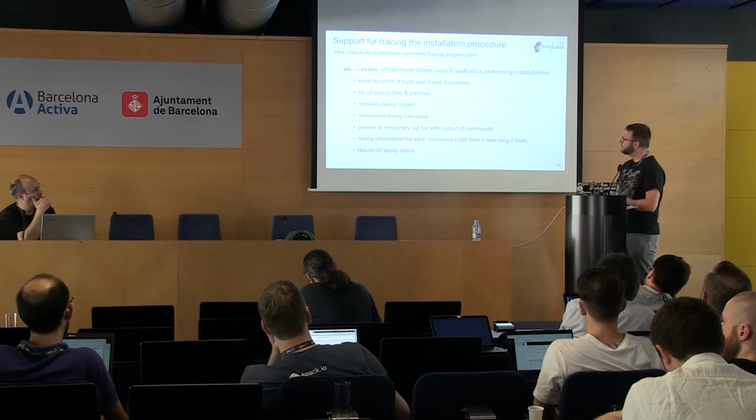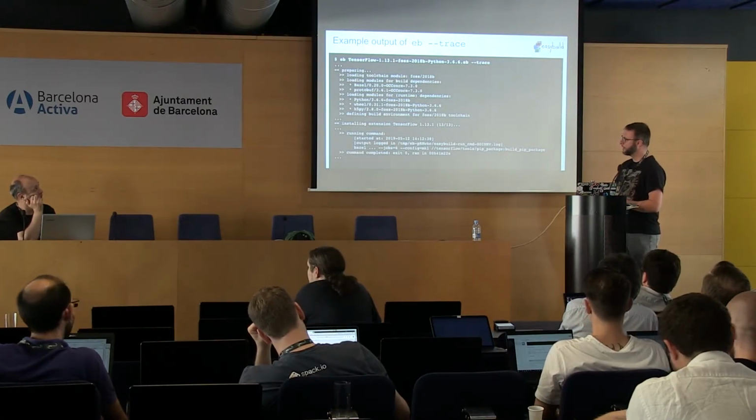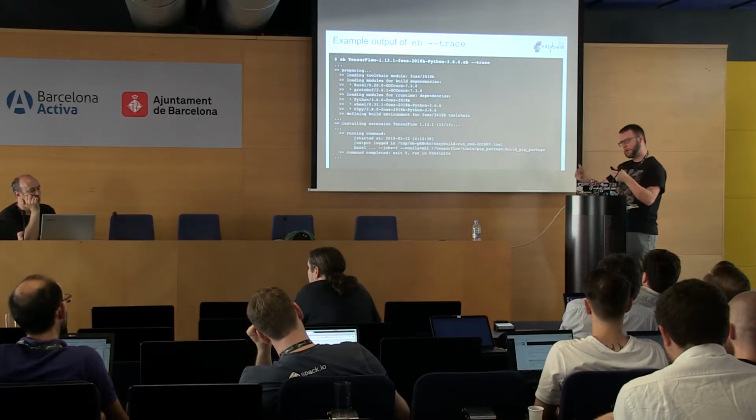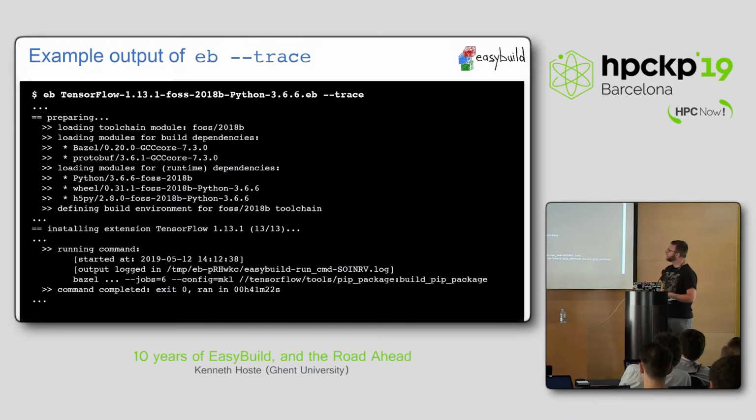Trace, I already showed this on Wednesday. It gives you more details while EasyBuild is still running, like if it's hanging, what is actually going on in the background. So here when you build TensorFlow and you use --trace, it will tell you, yeah, Bazel is running, it's running with 6 cores, and it's doing this, and this may take a while. So while this is running, you just see this. When it completes, you get the timing. You at least see it's still actively doing something, or you know what to check on if it takes a while.